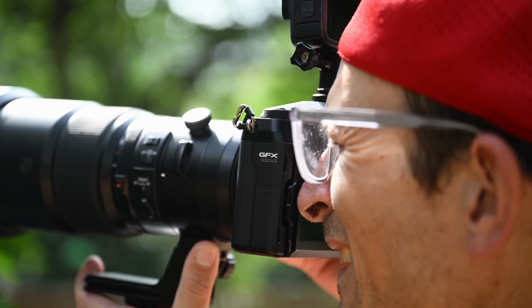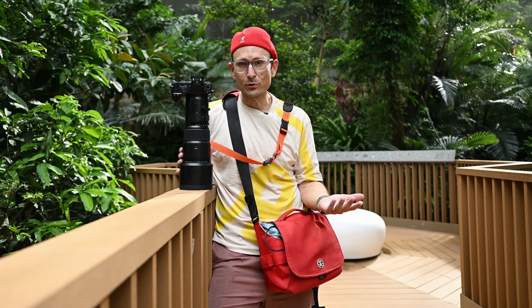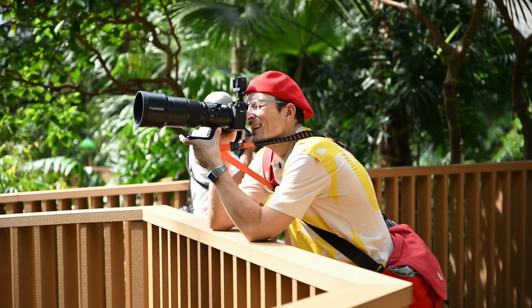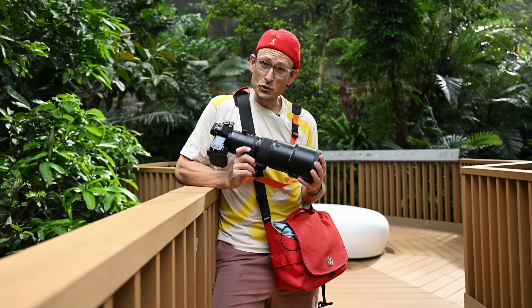test out this lens. This gives you the equivalent of something like a 398mm f4.4, something around there in terms of the equivalent in 35mm full frame. It's not that big and heavy considering it's medium format. So today we're going to ask two main questions. Can you shoot birds with it, and should you?